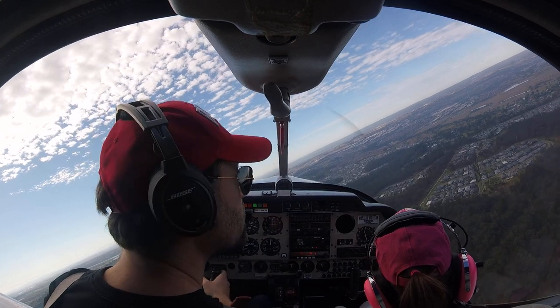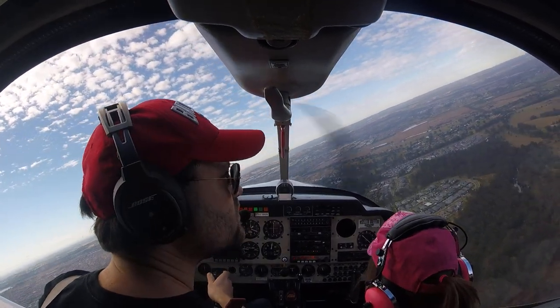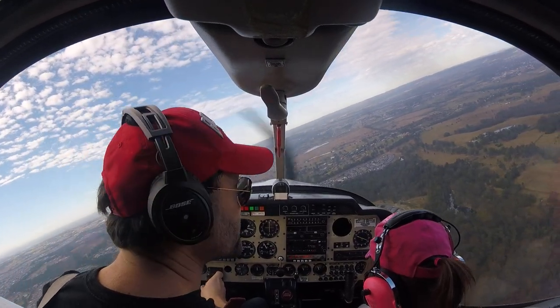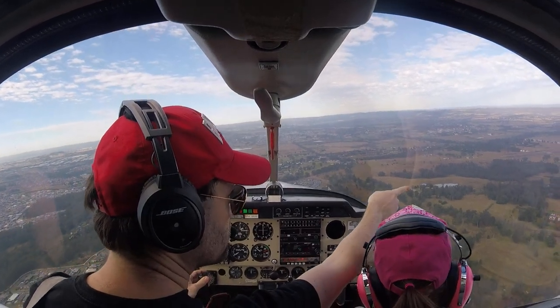Echo Kilo November joining high downwind. Echo Kilo November, cleared visual approach. To Camden? Cleared visual approach, Echo Kilo November.